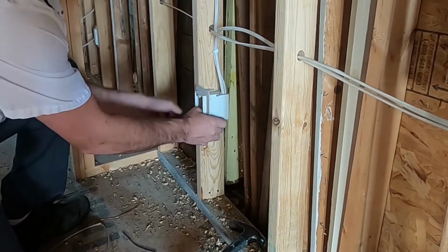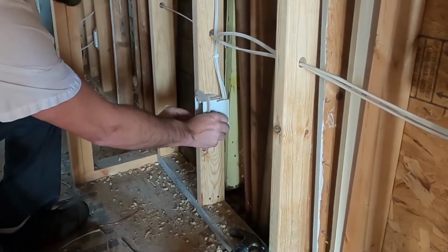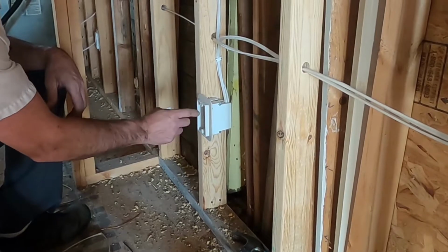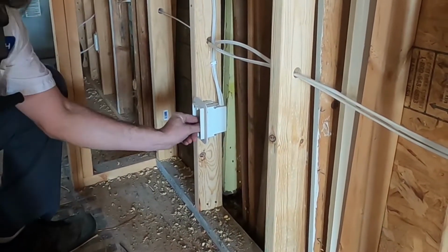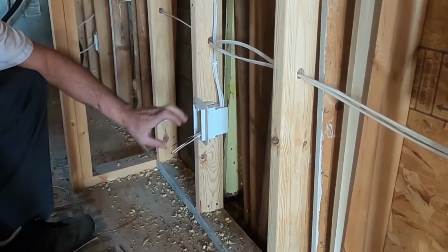And you shove them back in there all the way, so when they come and do the sheetrock, they don't get them. They'll take a roto zip and cut around it in there, and keep them back so you don't hit that. And then when you come back, we'll pull these out and strip them off and put the outlet on it.